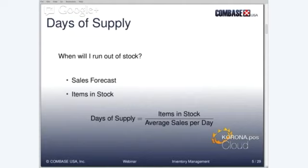Since this is a prediction, we will need to forecast the sales. We will also need to get detailed information about the current stock, because even if we knew the exact sales for the future without knowing exactly what we currently have in stock, we won't be able to predict how long it will last. Estimations about current stock should be avoided whenever possible. Since this calculation already relies on one estimate, the sales forecast, adding another estimation will make this indicator less reliable.